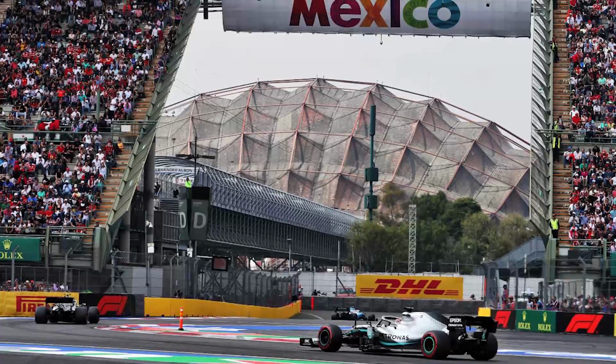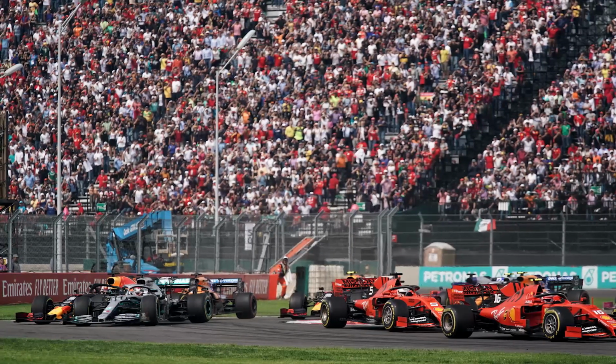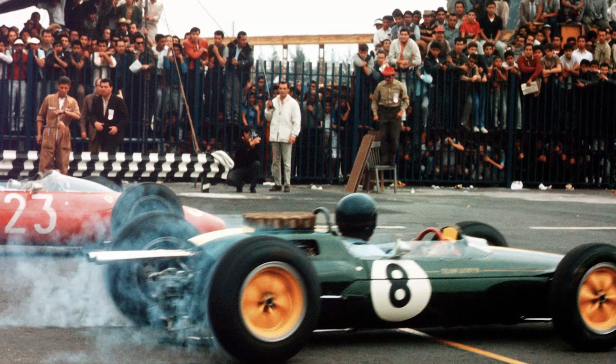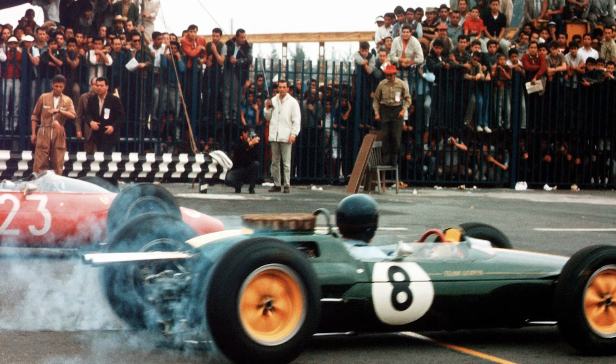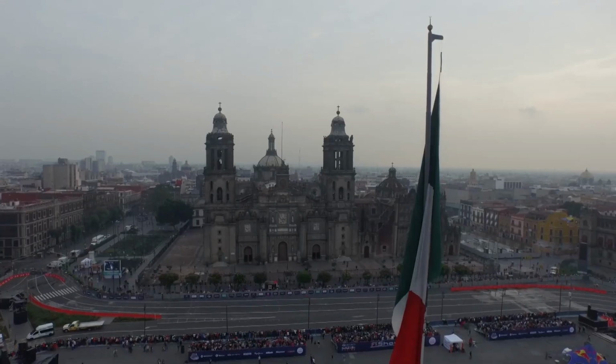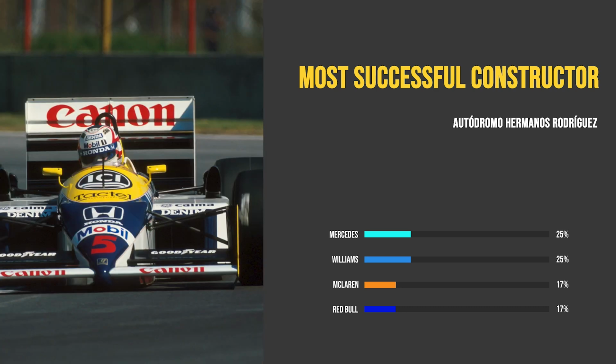Known for many years as the Mexican Grand Prix, the race has been renamed to the Mexico City Grand Prix as part of some recent changes to Grand Prix titles. The first championship F1 race held in Mexico was way back in 1963, so Mexico owns a pretty rich racing history itself. The most successful constructors in Mexico City have been Mercedes and Williams, who have taken 3 victories each. Mercedes have won 3 out of the 5 Mexican Grand Prix since its return to the calendar, while Williams' last win in Mexico came back in 1992.